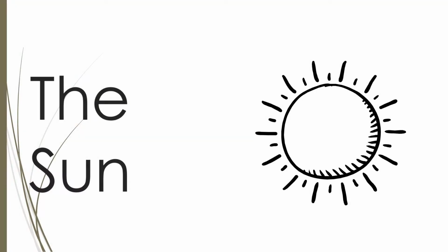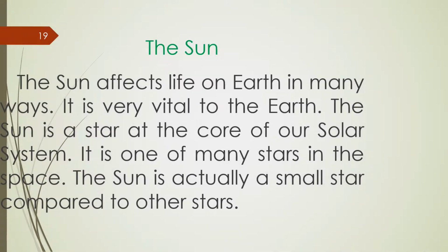Now we are going to read a story. The Sun. The sun affects life on Earth in many ways. It is very vital to the Earth. The sun is a star at the core of our solar system. It is one of the many stars in the space. The sun is actually a small star compared to other stars.